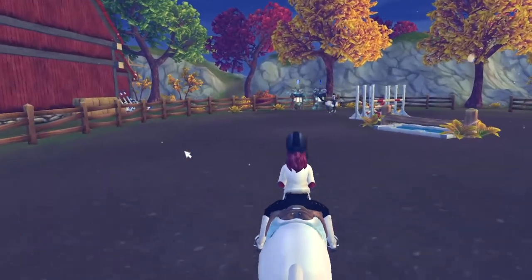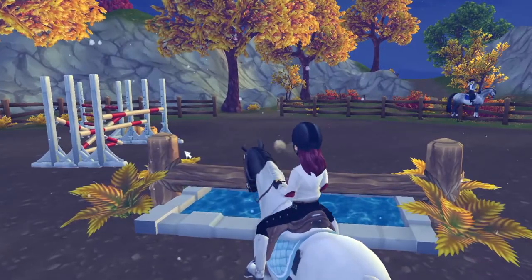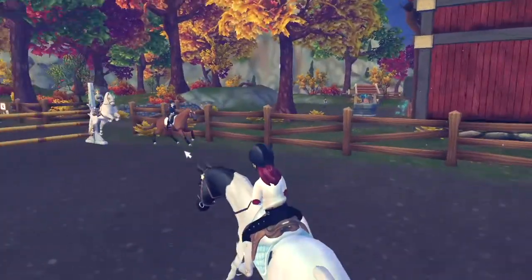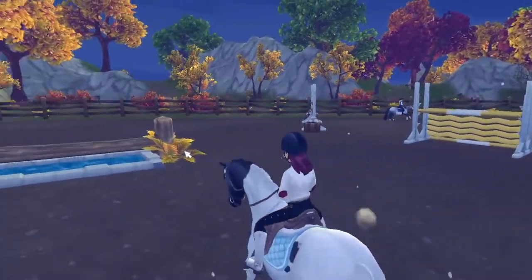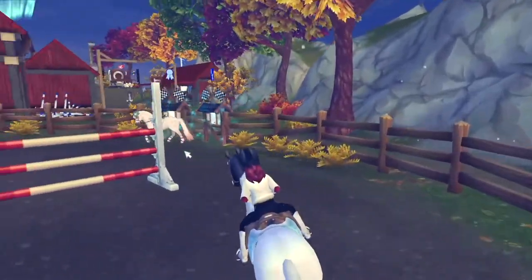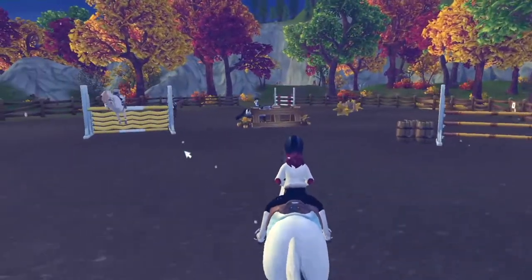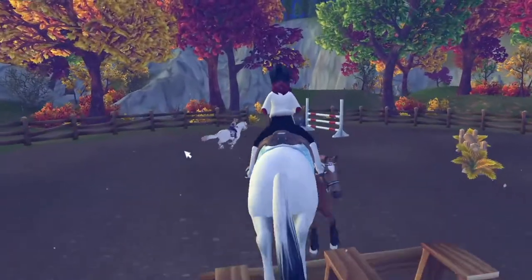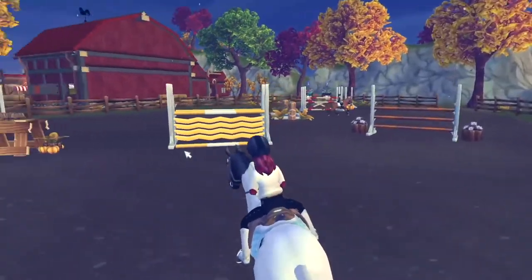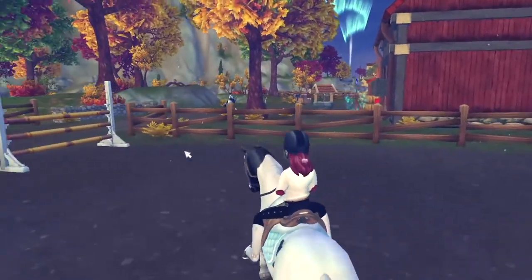Okay. Here's a cross-country water jump. Oh, goodness. Dang it, a refusal. It's okay, Phoenix. Come on. You can do it. Good boy. That's a good boy. Here's another cross-country jump. Oh, there you go. Good boy. Easy. Oh, dang it, you knocked over a pole. That's okay, good boy. That was good.